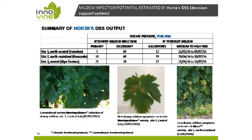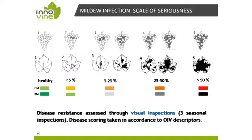The first infection was seen in all inspected sites at the end of May, both on non-treated control and on conventional varieties that underwent the conventional treatment protocol. The disease resistance was also assessed through visual inspections. 3 seasonal inspections were performed, and disease scoring was taken in accordance with the descriptors. The different colors correspond to different scales of seriousness, with green referring to healthy plants.